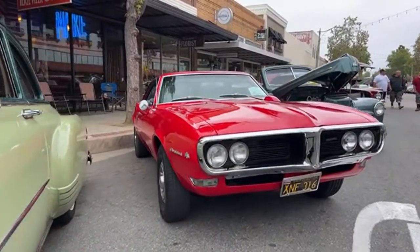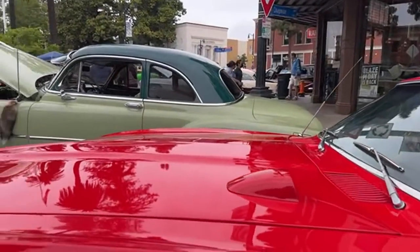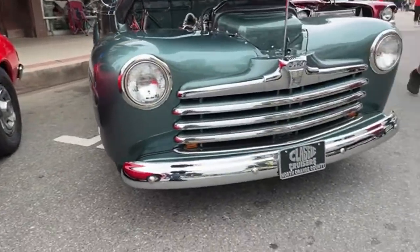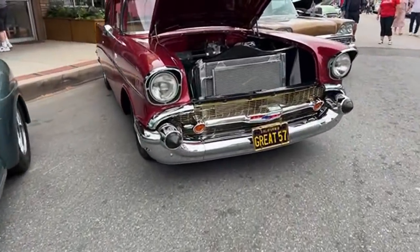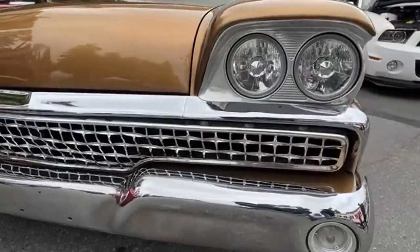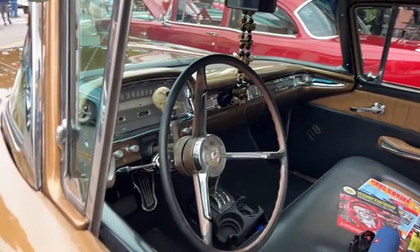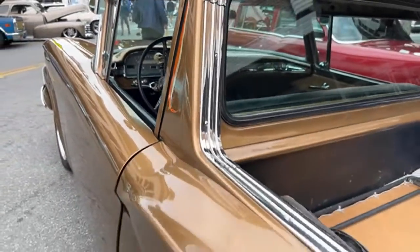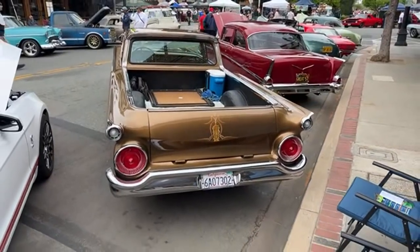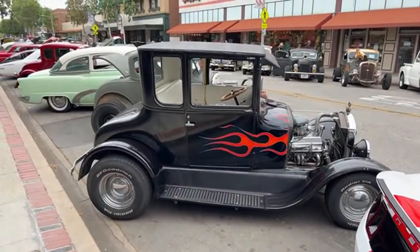Looky here, another Pontiac for you, with a tach on the hood. Love the little tach on the hood. Oh, I love this one. That fin, just gorgeous. One of these days. So much to look at.